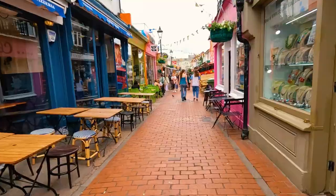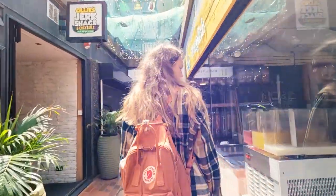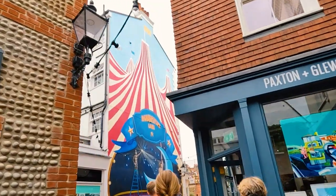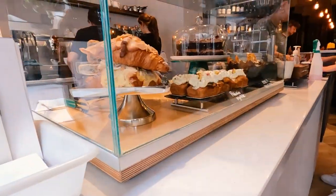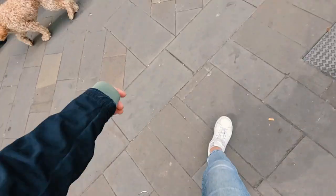Welcome to Brighton, a colourful, quirky seaside town on England's southern coast. And these are Brighton's lanes, a charming little mix of narrow alleyways full of shops, bars, restaurants, and cafes. We stopped in one of their cafes and grabbed some breakfast before heading to the Brighton Beach and Pier.